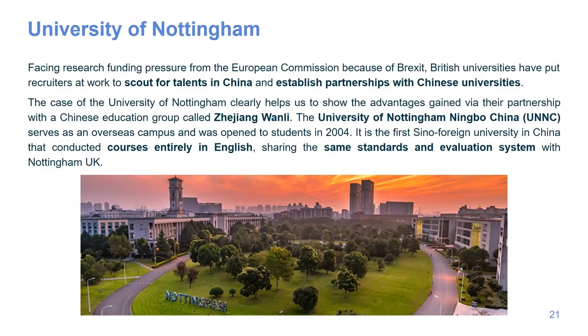Instead of bridging China to the UK, have you ever thought about bridging the UK to China? Well, that's what UON did in Ningbo. We can see that their partnership in the Zhejiang province city with Zhejiang Wanli Group basically aimed at setting up a fully run UK university right in one of China's most wealthy provinces. Courses are entirely held in English, and they share the same standards as back at home in Nottingham.